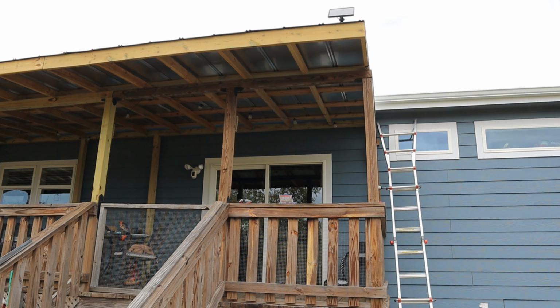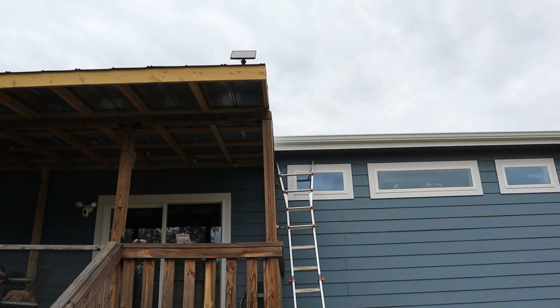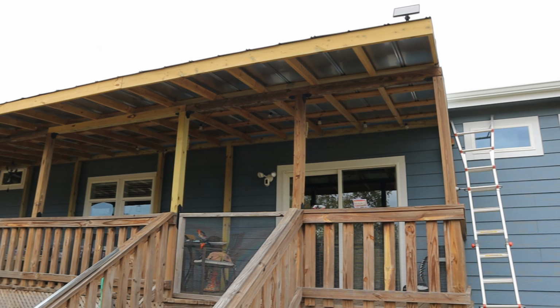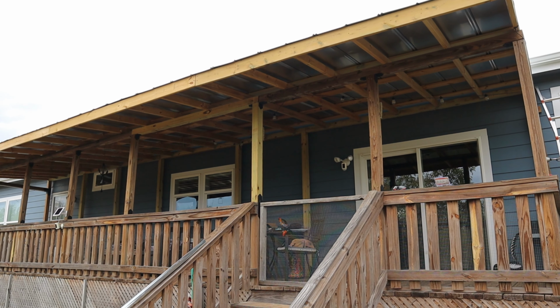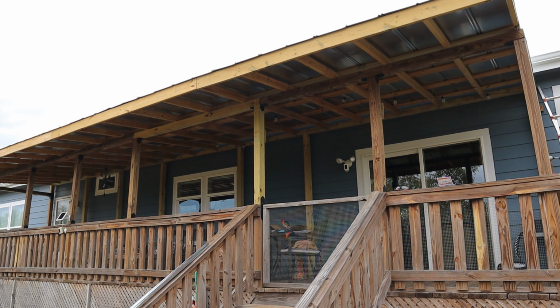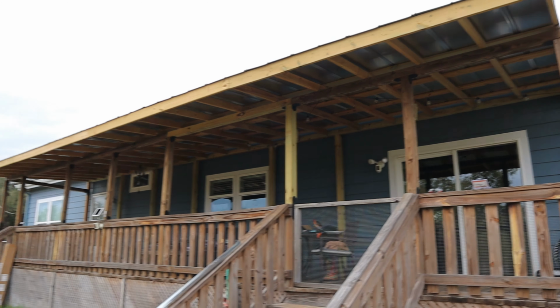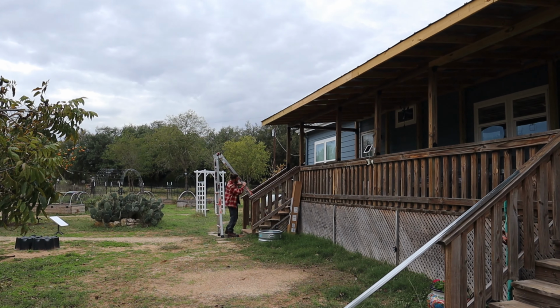We've moved the panel way out here on the end and then hung all the lights up underneath. And now we're going to that side to do the same thing.